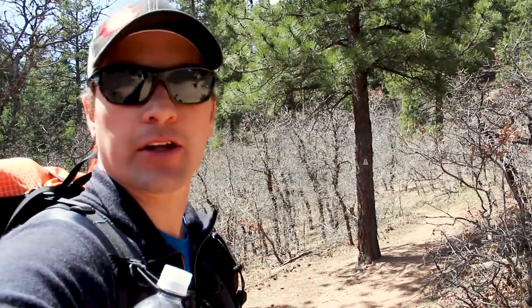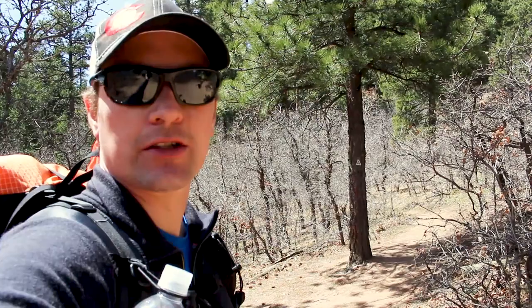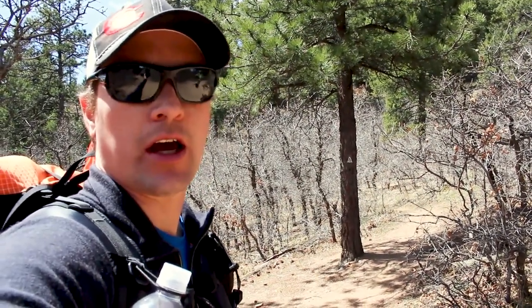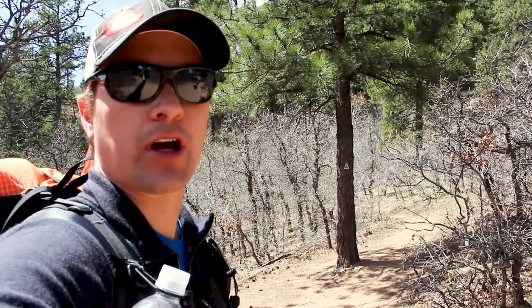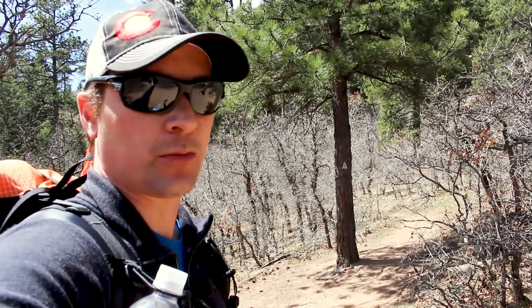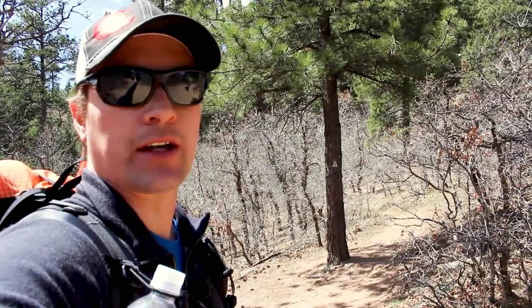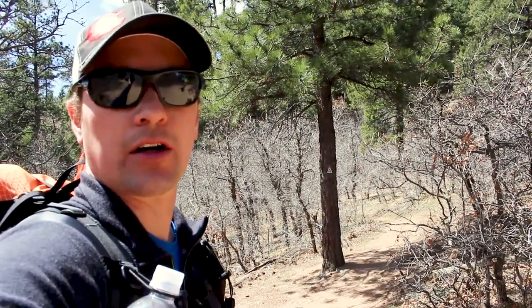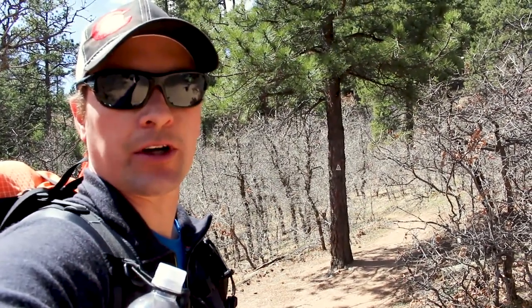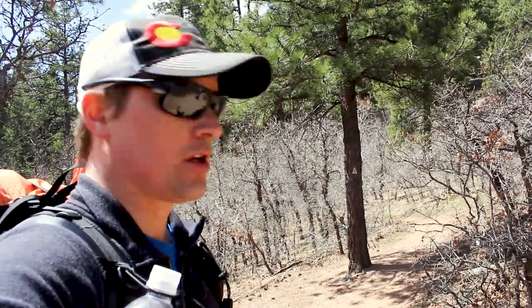So you can see behind me there, little blaze on the tree, Colorado Trail blaze. That's the direction we're heading. And our first camping opportunity is about 0.8 miles down the trail at Bear Creek. And that's pretty much guaranteed water there. It's flowing. It was even flowing back in March when we were here last time. So that's where we're headed.